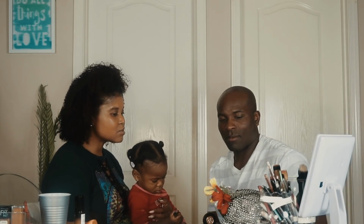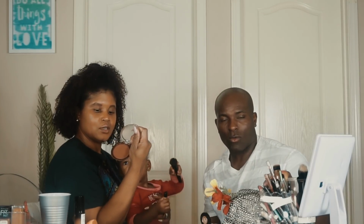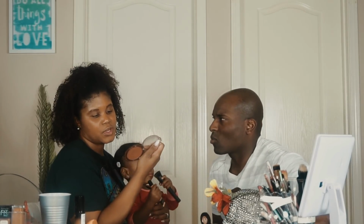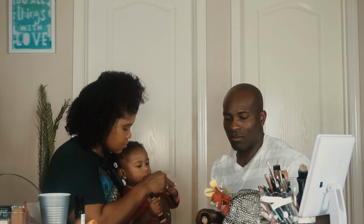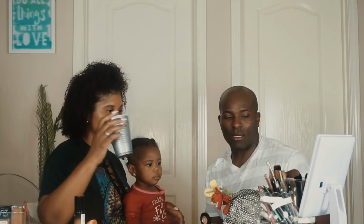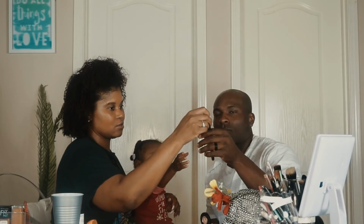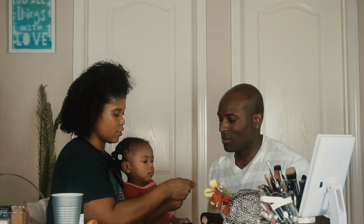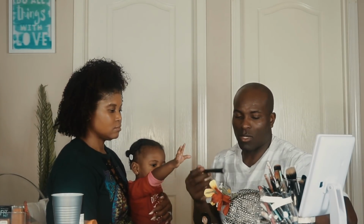This is what I contour with. This is CoverGirl. I think it was like Queen in Ebony Bronze. So with the CoverGirl, you could use one of the brushes. Like I'm gonna use mine. That's not the one I like to call Cruella de Vil. I like to use this one, or maybe even this one. It's a smaller version of it. So this is the smaller version of the Cruella.